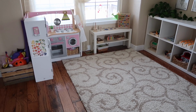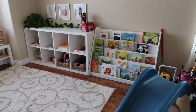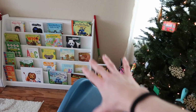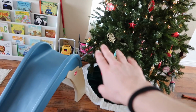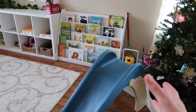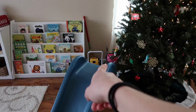Okay, so here's kind of like an overview of the entire playroom area. And right now it's just almost Christmas, so we have our Christmas tree set up, and this area is a lot more crowded than it normally is. Usually the slide is kind of where the tree is, and we have a lot more open space right here behind this window for some of the larger items. So it is a little bit more cramped than I'm used to, and actually the dress-up bin that's over there is normally over there as well.